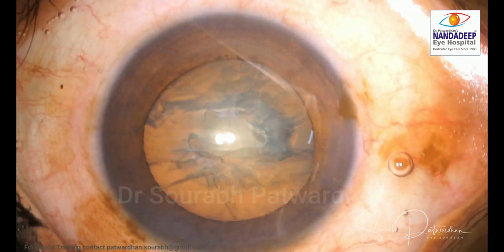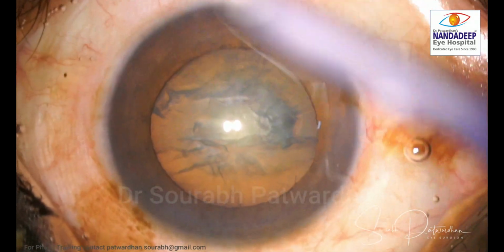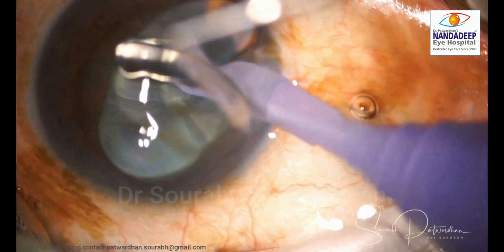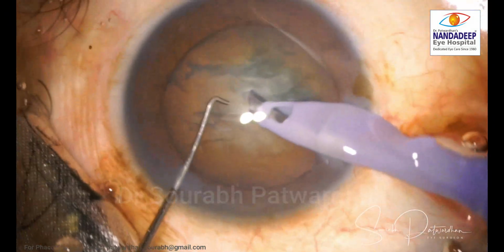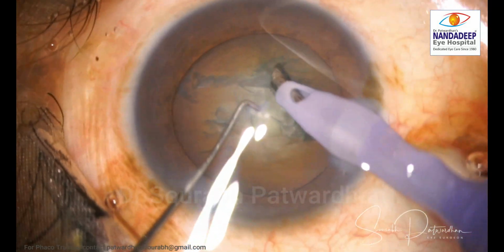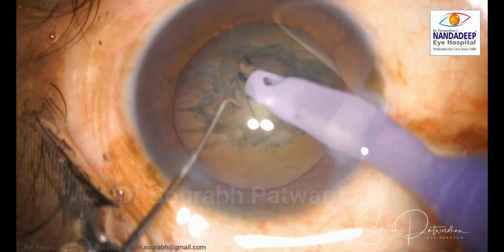Again filled the anterior chamber with OVD, HPMC 2%. And now I started with phaco. As I started doing phacoemulsification, the initial stage, when I started removing the anterior cortical material, I could sense some kind of strange behavior.